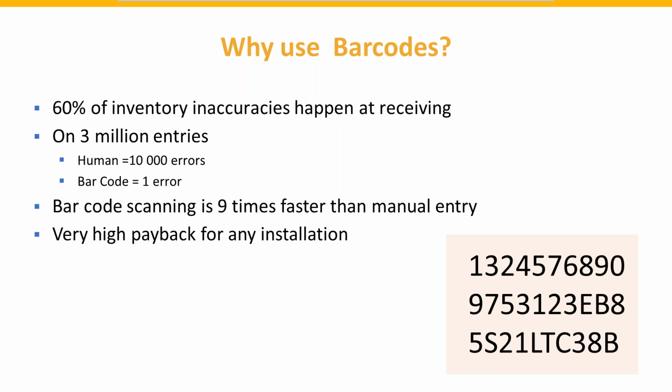And when you do barcode scanning, you only have one error because the barcode scans what it is. It doesn't write it down wrong. And it's also faster. It's bleep, bleep, bleep, and you can scan 9 times faster than a manual entry.